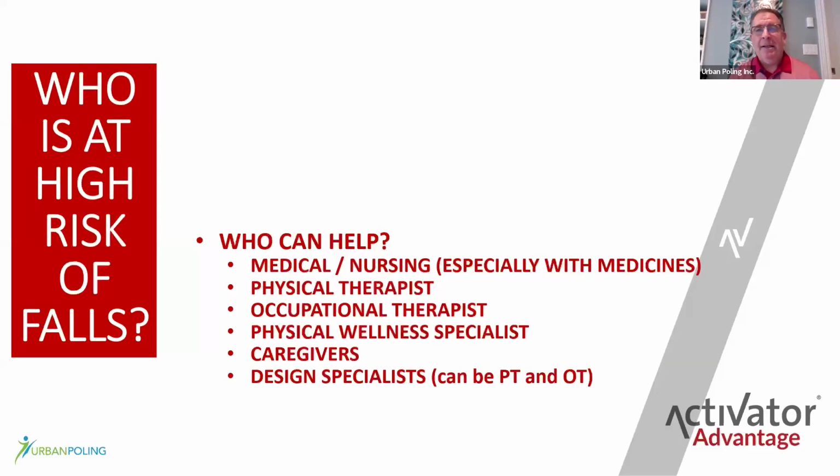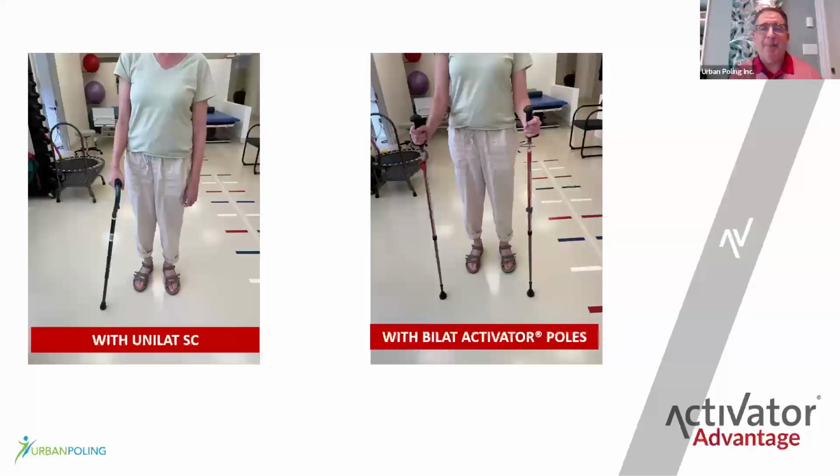And then, as I said, if your home is designed in a way that has less clutter, fewer area mats, better surfaces, fall risk goes down. But today we're going to focus on really the physical aspect of what a physical therapist or an occupational therapist or physical wellness professional may be able to be involved in.